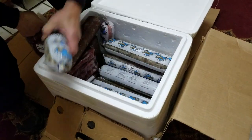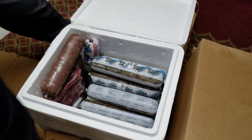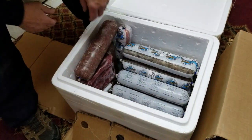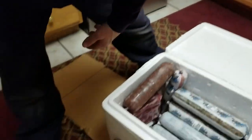Daddy, a puppy had diarrhea. Oh, that's okay. Sugar will take care of it. She's a good mama. Yeah, she licks all of it off. She cleaned it.